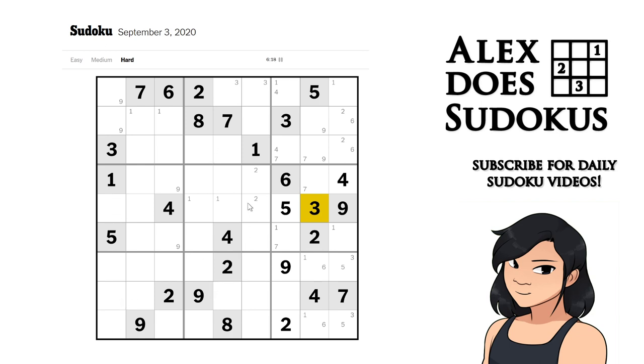3s, nothing happening. 4s, nothing that I can see. 5s.